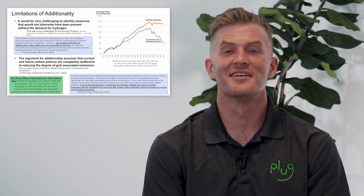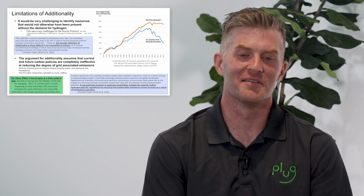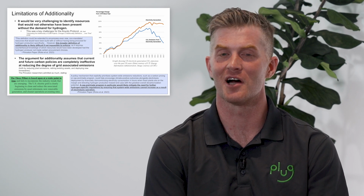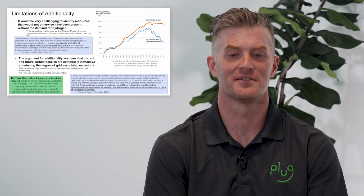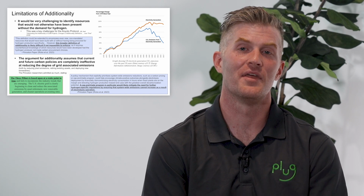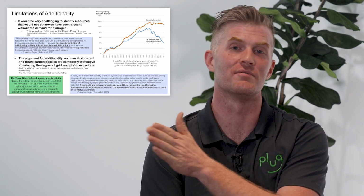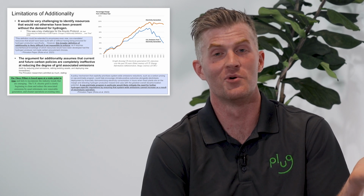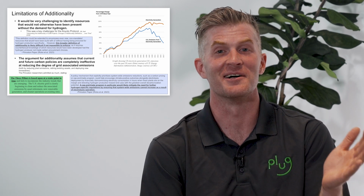In addition, the premise of the three pillars assumes that both current and future carbon policies are completely ineffective. They're looking at a static point in time. They are not considering how things are going to evolve as you move forward. And good or bad, things are going to evolve. We know that. There's no way they're staying the same, right?